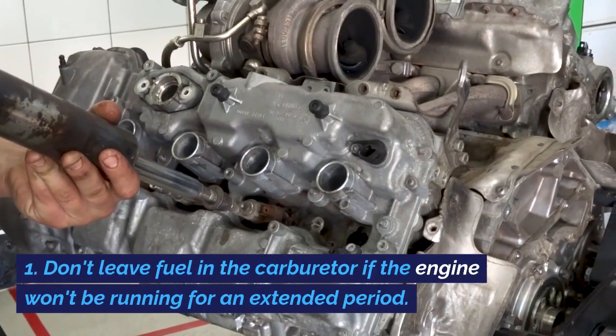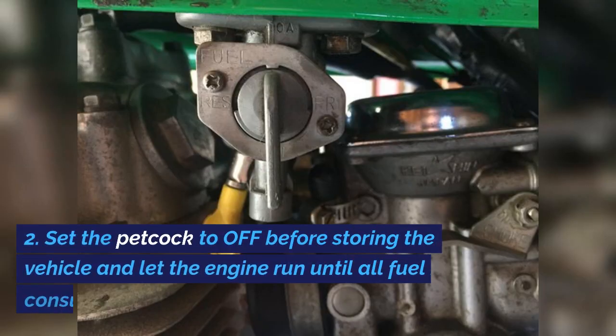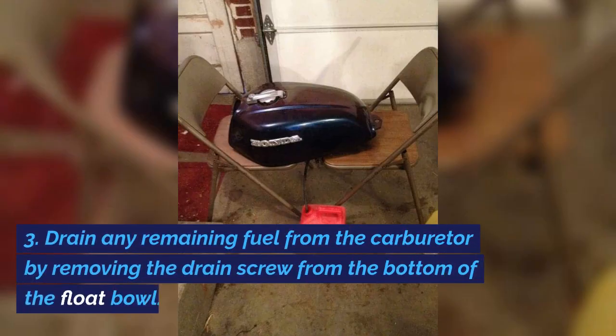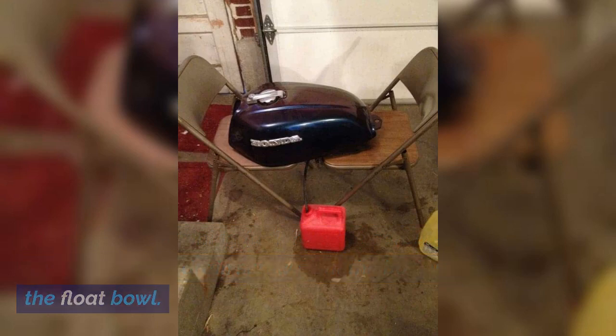Don't leave fuel in the carburetor if the engine won't be running for an extended period. Set the petcock to off before storing the vehicle and let the engine run until all fuel is consumed. Drain any remaining fuel from the carburetor by removing the drain screw from the bottom of the float bowl.